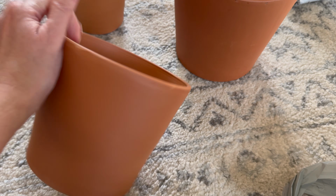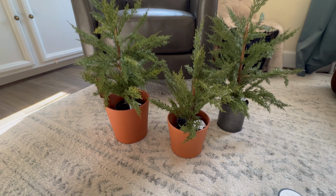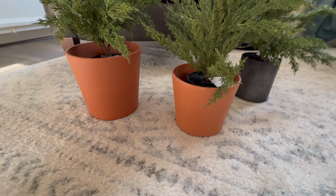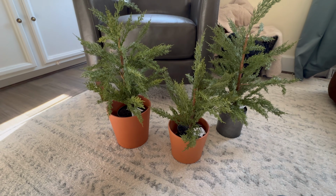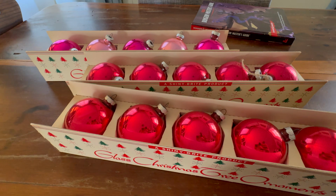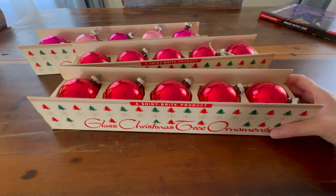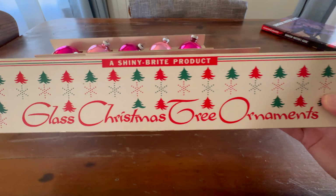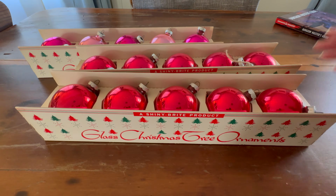Also picked up some terracotta pots at Lowe's. I really like orange and thought the cedar trees from Hobby Lobby might work in these. I'm not sure. I do know that I like vintage ornaments, so I was happy to find these at an antique store in town, $5 for each set. I probably won't use these for quite a while.